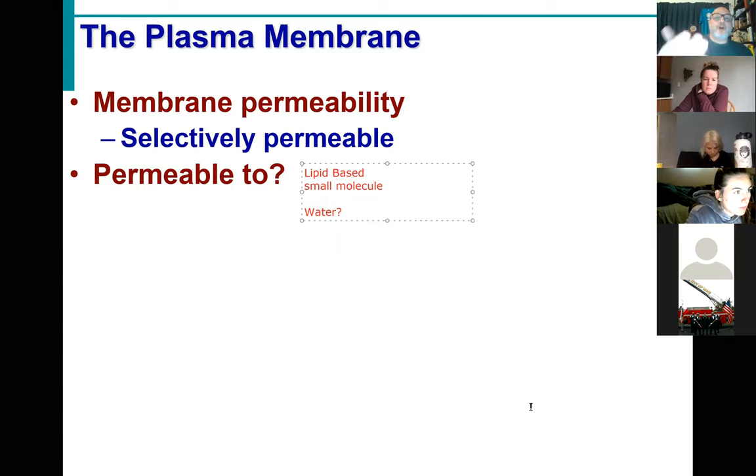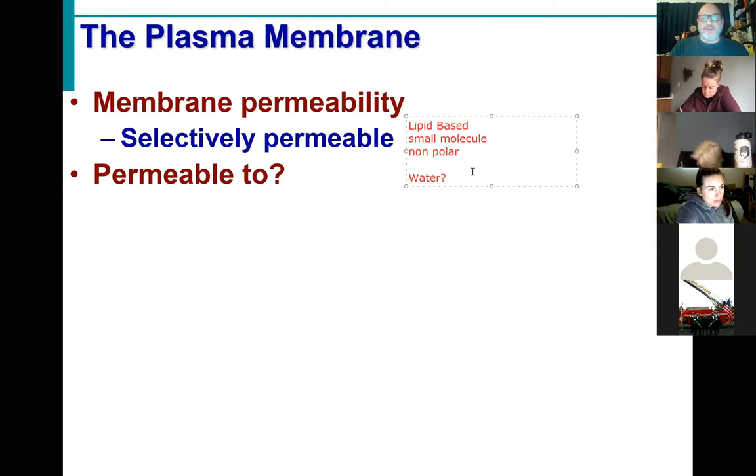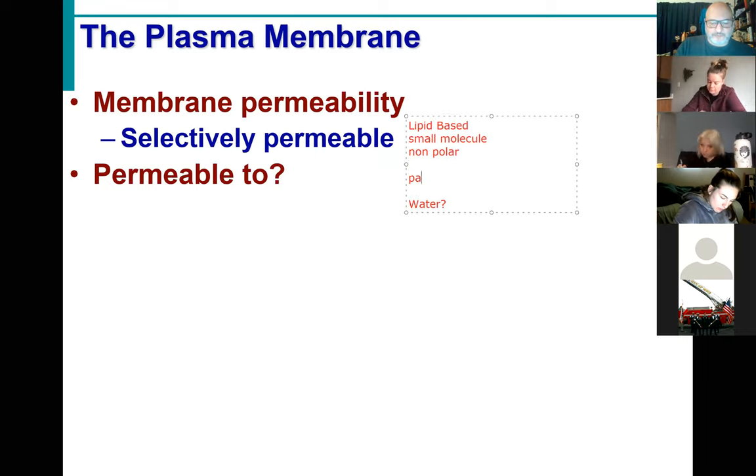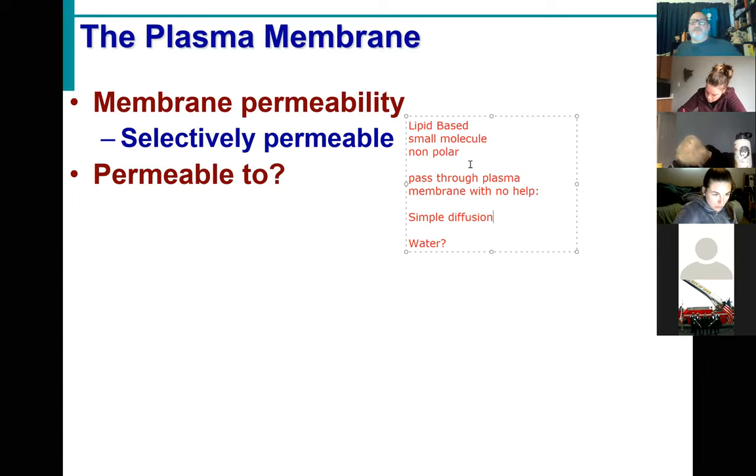And do things that are polar like things that are not polar? No. So we need things to be small. We need things to be lipid-based. We need them to be non-polar. If things are small, lipid-based and nonpolar, then they can pass through the plasma membrane without any assistance needed. We have a fancy name for that, of course. We call it simple diffusion.